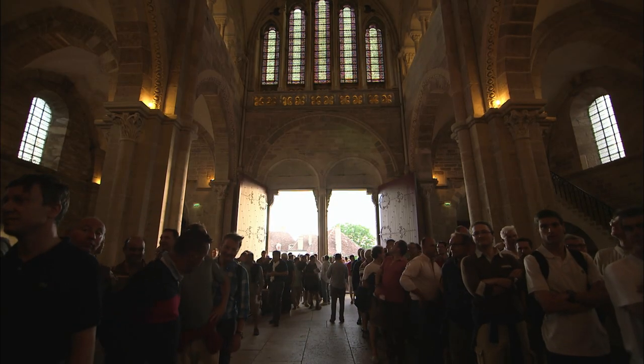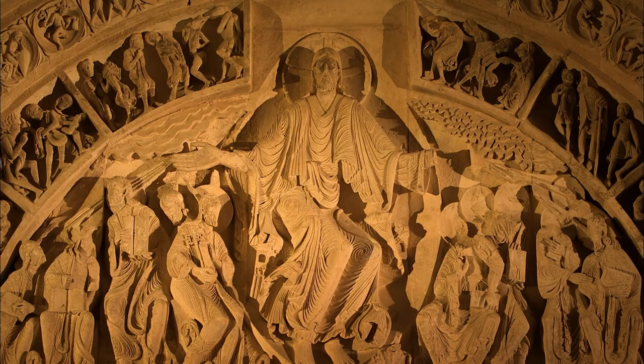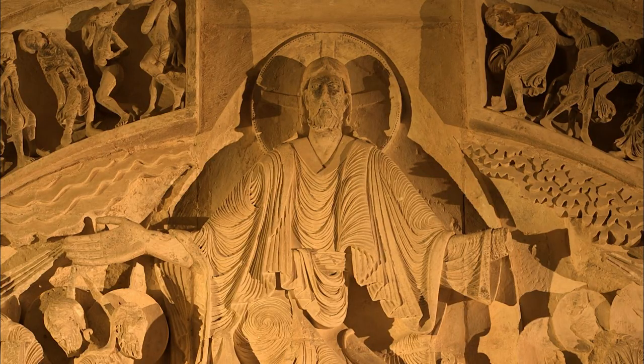So when the pilgrim arrived here, when he walked in through those doors, naturally his eyes are drawn up to this semicircle of sculpted stone. And the first person he's going to see is Christ there. So we've got Christ in the centre. Yes. And he seems to have ridiculously big hands as far as I can see. Yeah. So the hand represents welcome. He's welcoming everybody who comes into this place.